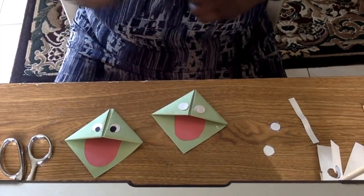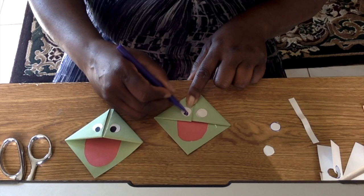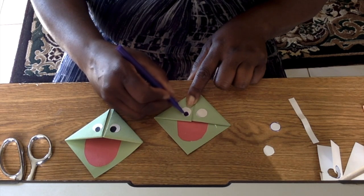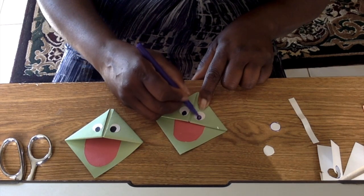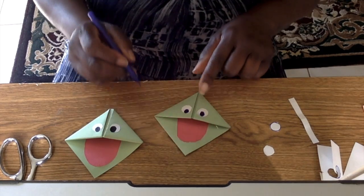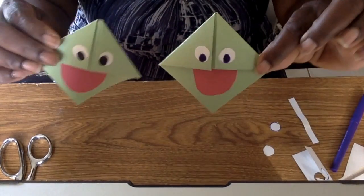All right, I'm going to color in the eyes. He kind of looks like Kermit the Frog. All right. Now normally, I would wait till it dries, just in case. All right, there you go.